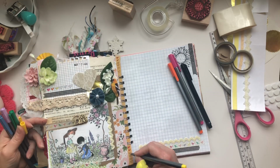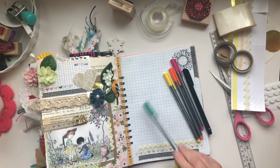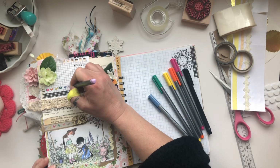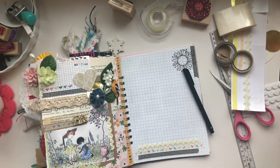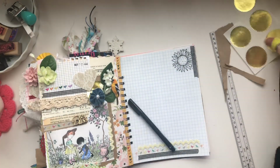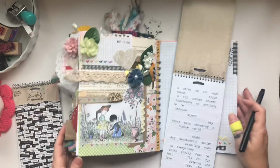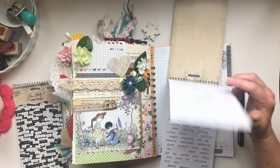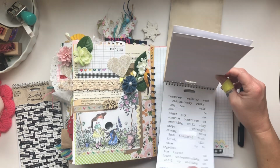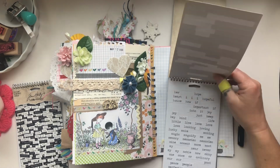So anyways, I hope everyone enjoys this little page. It's not too crazy today, because like I said, it was just random stuff I had on my desk that I didn't dig through all my goodies. It's just something fun to do every once in a while to keep your creative juices going when you only have a few things to create with, instead of spending all day digging through all your stuff.